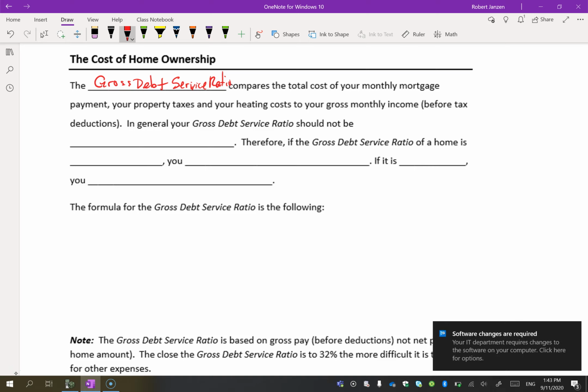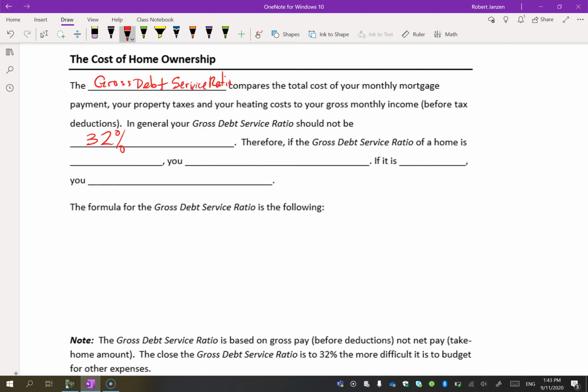Generally speaking, the gross debt service ratio should be 32% or below. Therefore, if the gross debt service ratio of a home is less than 32%, you can afford your home. So again, it should not be a big number. It should be less than 32.